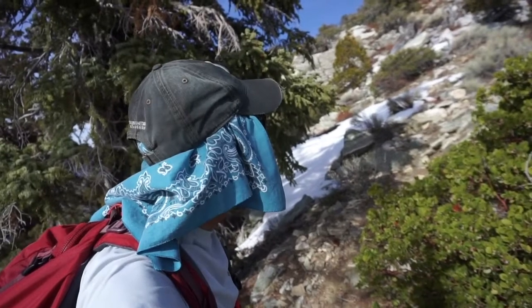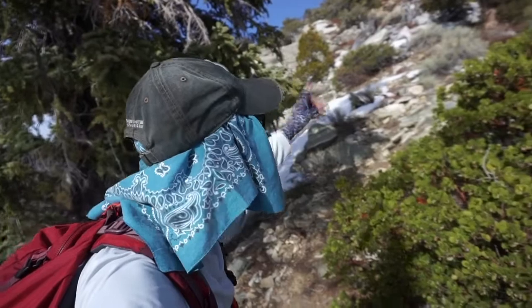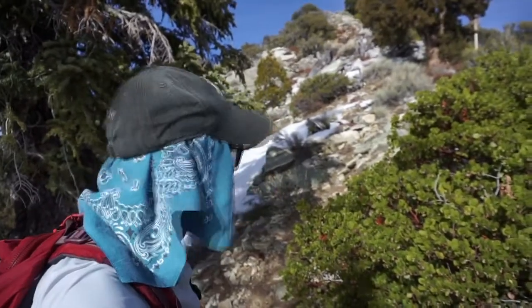This will be my final assault to bag my first peak of the year. There she is. Let's do it.